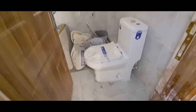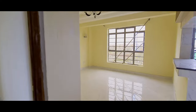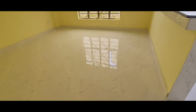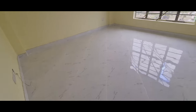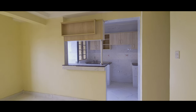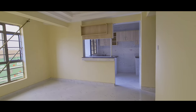And this is the toilet. The toilet is that one, the sink area. And then you can see the living room is there. Yeah. And every unit has a chandelier. Yeah. And a very nice beautiful finishing. And then the kitchen is open plan, like the 2B. And that is the design for this unit.